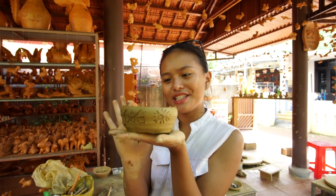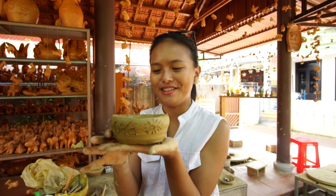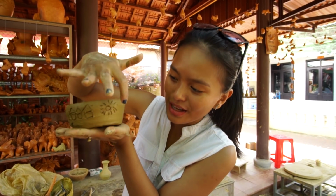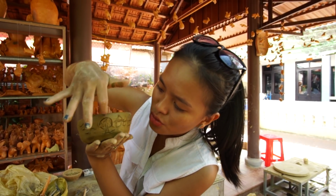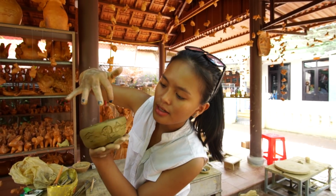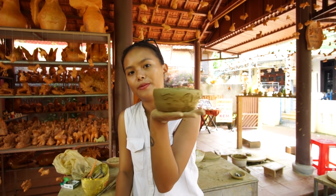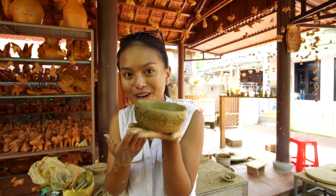So this is my piece of art, even though I don't think that I should be an artist because it's going to be a disaster for the world, you know. Look at this. But I drew my dream with a very peaceful village. We have green trees, sun, the water, and peaceful life. So what do you think about my piece of art?